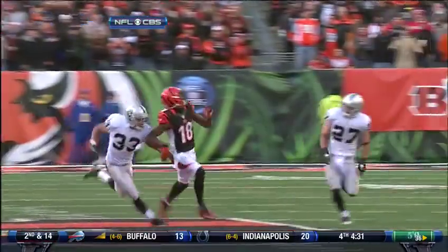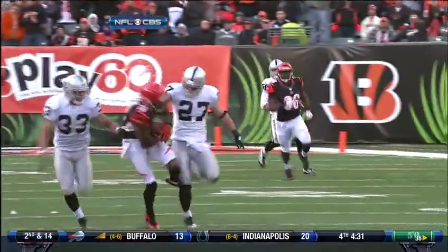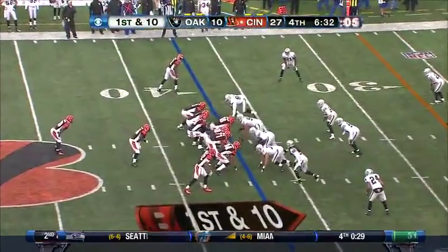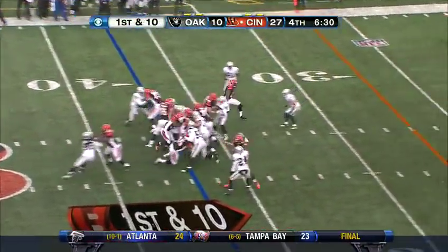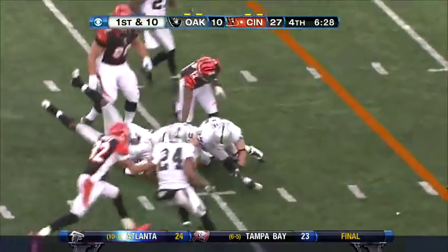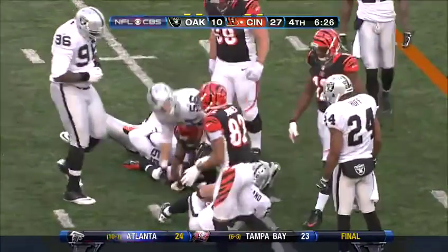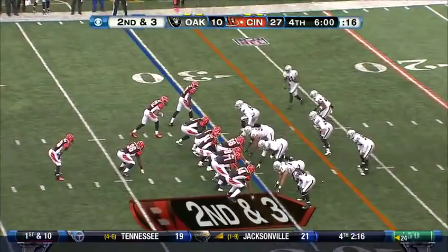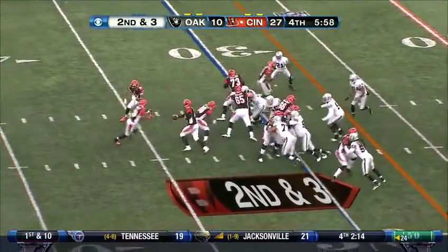Right there, he's not open. Giordano and Tyvon Branch are all over him. Dalton does a great job. Great play from a great receiver. Three catches for 111 yards. Pierman burst through to the 30. And now, because of the mishaps at the other end, they're back in a hole.